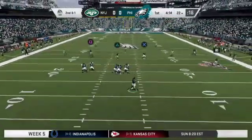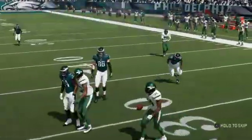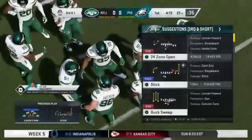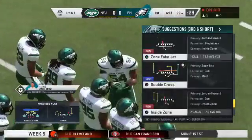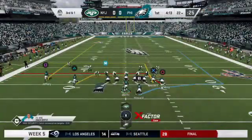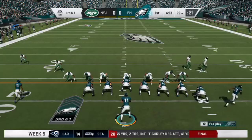From the 22, Wentz. And that will be incomplete. Tried to dial up the long one way out there, but it'll be 3rd down. I know coaches tell us all the time that having a powerful arm isn't the #1 thing they look for in a quarterback. But when you're trying to throw inside routes and you need to put some heat on it, it helps to have the big gun. In this case, just a little bit too much.